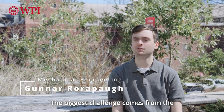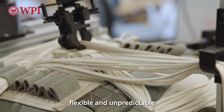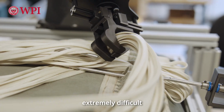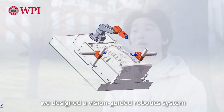The biggest challenge comes from the nature of the materials that we are working with. Parachute lines and fabric loops are flexible and unpredictable, especially under heavy force when stowing the lines. This makes perception and control extremely difficult. To address this, we designed a vision-guided robotics system.